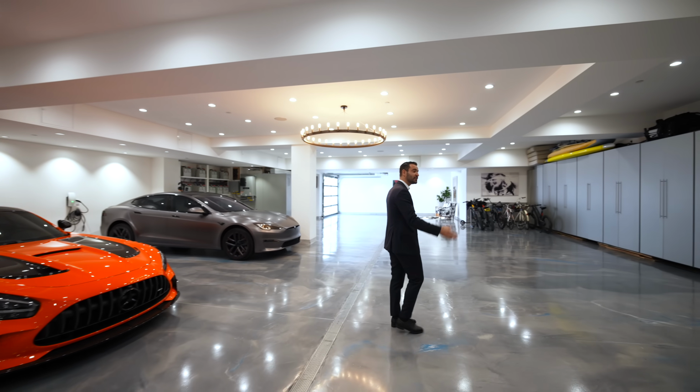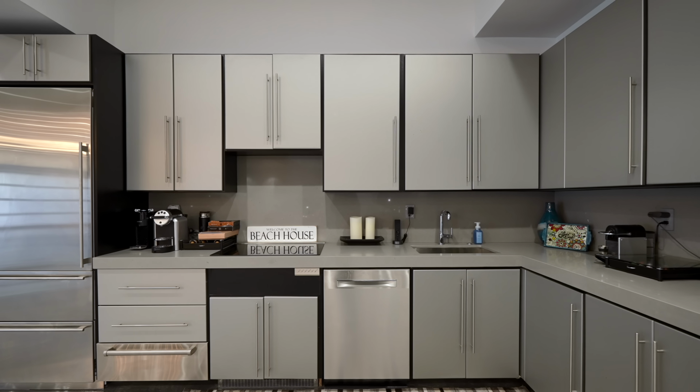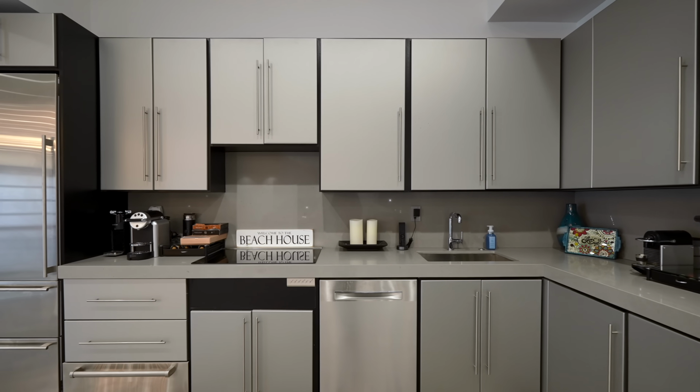Then we have some built-in cabinetry, small kitchenette here, dishwasher, sink. They even have a cooktop, and that's your garage door.